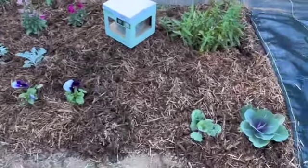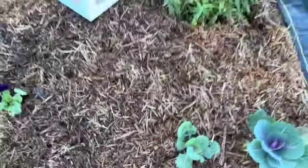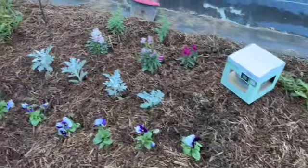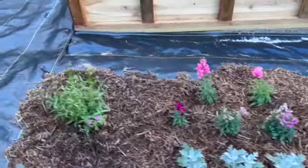And then I actually had to spray this little guy right here, but hopefully he will bounce back. So this is the start to what I would say is the entrance of the garden.